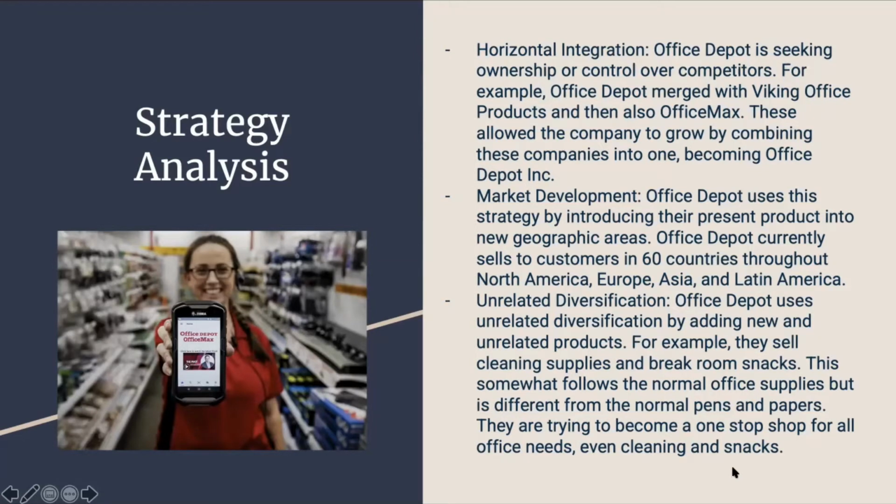Lastly, there is unrelated diversification. Office Depot uses unrelated diversification by adding new and unrelated products. For example, they sell cleaning supplies and break room snacks. This somewhat follows the normal office supplies, but is different from the normal pens and papers. They are trying to become a one-stop shop for all office needs, even cleaning and snacks.